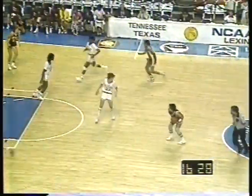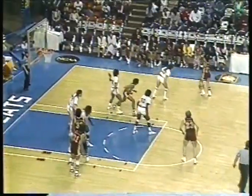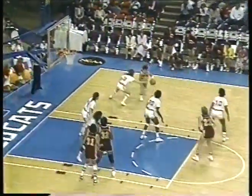Cooper with some good ball handling. Gets it out to Rhonda Wyndham. Wyndham has really been non-existent offensively. They need some offense from her. She was 1 of 3 from the field in the first half. Now she's trying to crank it up, and that'll help. She is fouled as the basket will count.